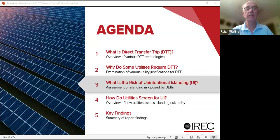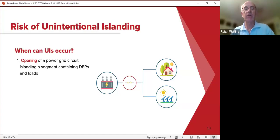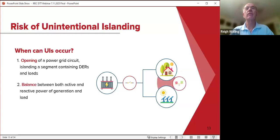So we need to keep things in perspective and have an understanding of the quantitative risk of a DER energized island persisting to really evaluate the need for DTT. Okay, so when can an unintentional island occur? First of all, a persistent island requires three basic situations to exist simultaneously. You have to have a reason that the utility feeder circuit is opened in the first place and separated from the greater power grid. And this reason is closely tied to the other situations that we'll be talking about. Second, you need to have a balance between both the active and reactive power, a balance between generation and load simultaneously. And this is often overlooked, the fact that reactive power balance is far more important than active power or real power balance.